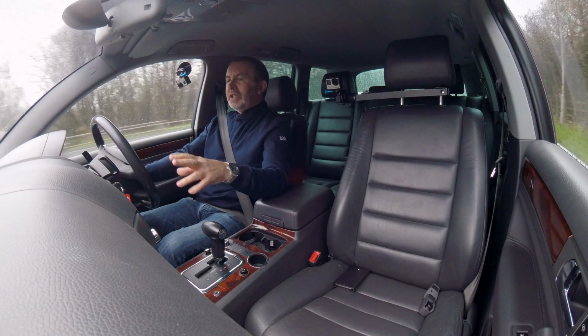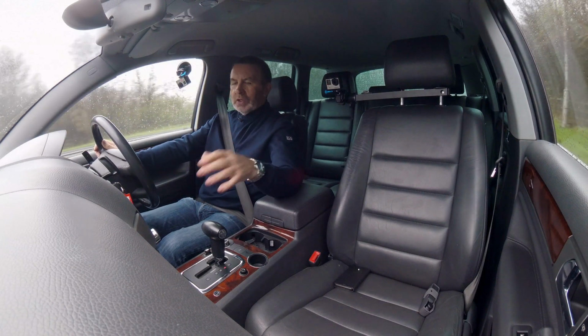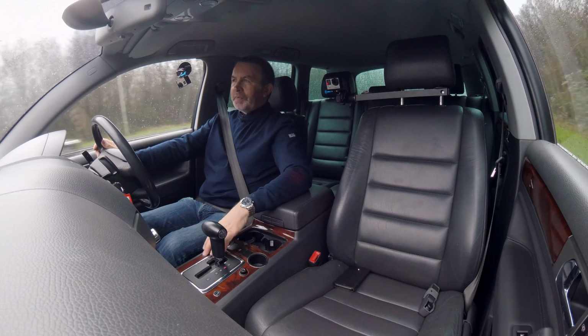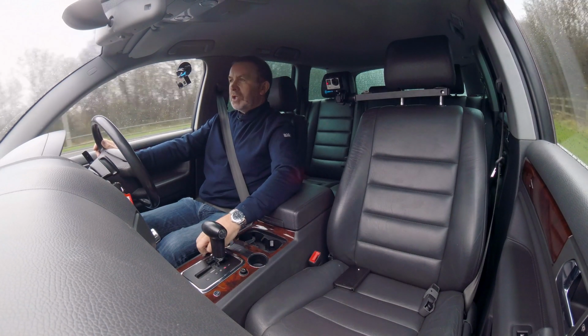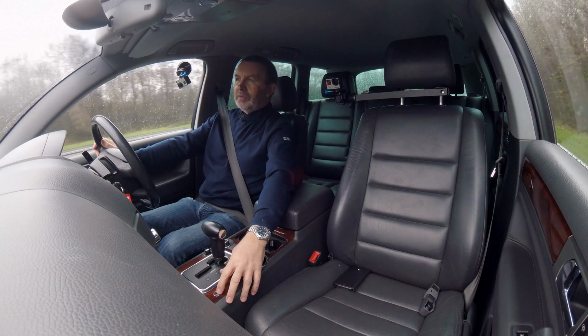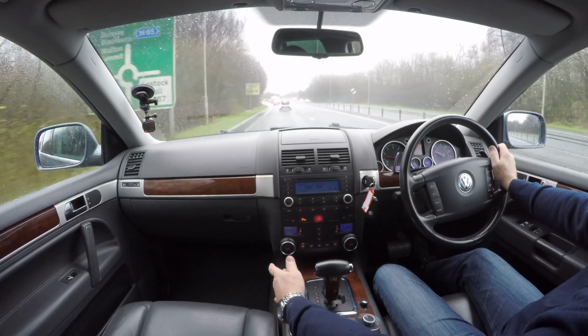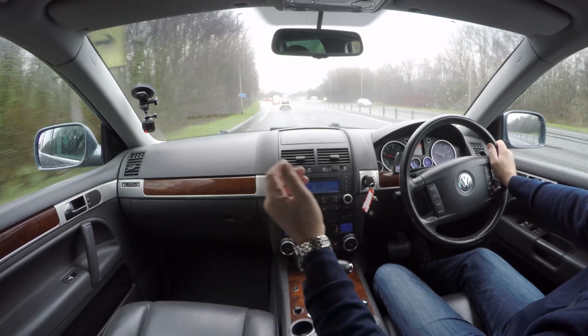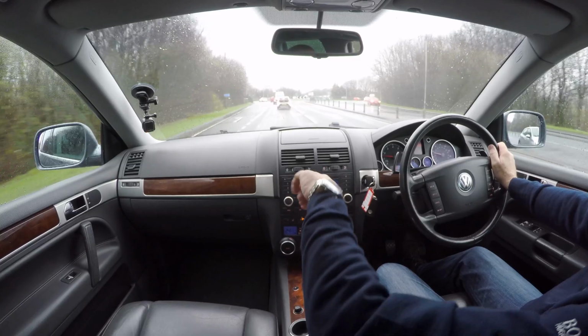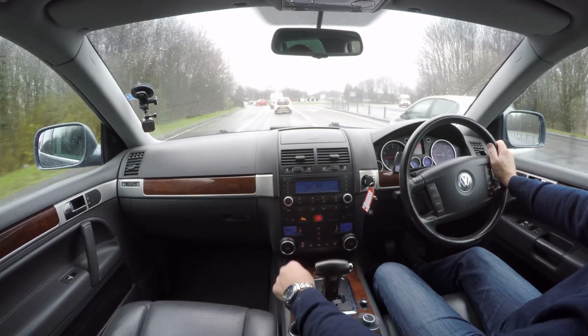But you've got walnut insets to the dash, the door cards, the gear tunnel, cup holders here, your electric door mirror switches there, power socket there. There's another lock to put your key in, which you can knock the passenger airbag off, so you have to put your key in and turn it off, but it's just there.